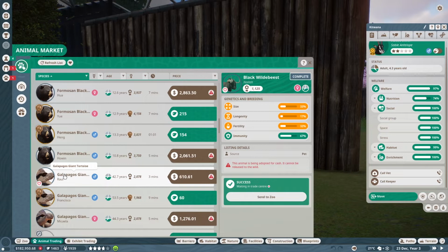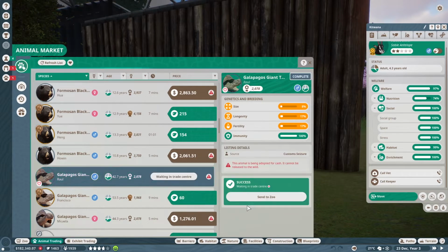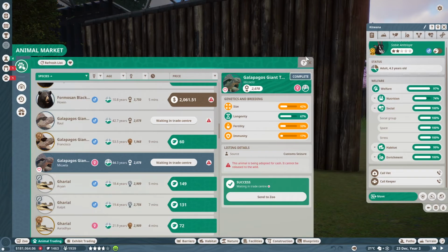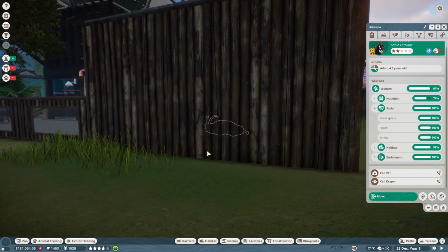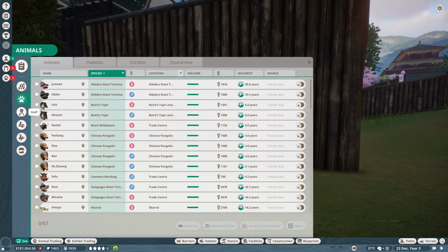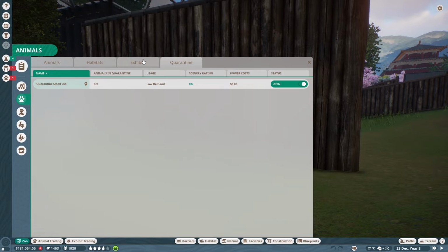And then maybe we could put some tortoises in with them. I'll have a couple of them. And that'll be our 3 species. Let's see if we can get those to work anywhere in the zoo then. So they're waiting in my trade center right now. So they all need to really go to quarantine. Ideally. Quarantine.